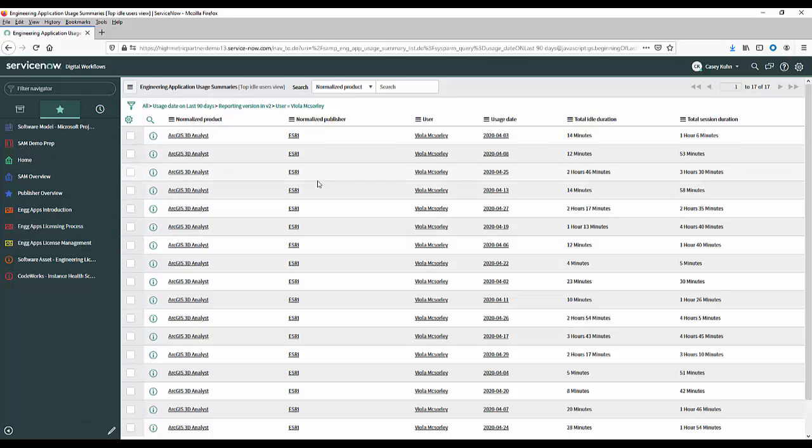And what you can see here is, obviously we talk about the products themselves, the usage dates, the total session duration, but how much of that session was idle, so the application was open but wasn't actively being used. The numbers here don't look too bad, but if this was a user who was opening up the application for an hour and only using it for 3 minutes, is there a use case there for removing that license? Does that user really need that application?